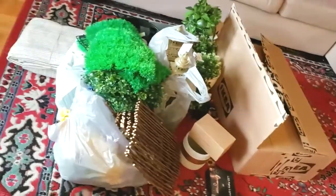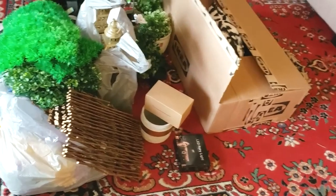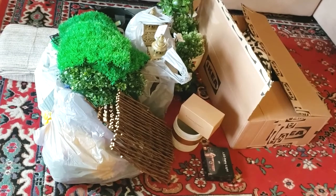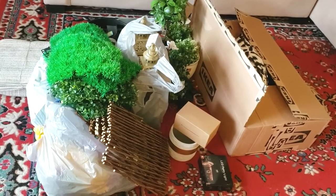My goal for this balcony is to have it comfortable, cozy, and green. I have quite a bit of artificial plants, and I plan to also get some real ones to bring into the space. These are the pieces I'll be working with. So I have stuff from Dollarama, from Michaels, from IKEA, from Amazon. I'm waiting on one more box, an order from Lowe's, a chair. And once these have been put on my balcony, then I'll get some real plants.